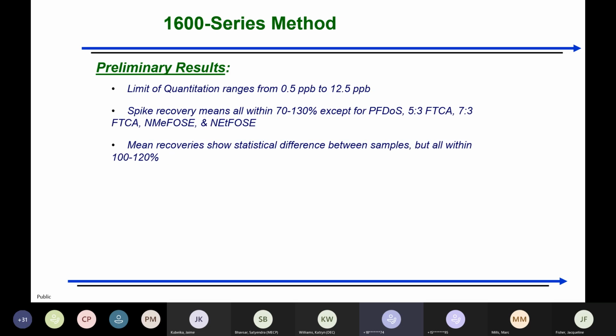Next slide. So since the single laboratory data collection is complete, and we are in the process of generating the study stats, I wanted to give you an idea of how the method's really looking.